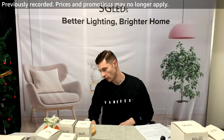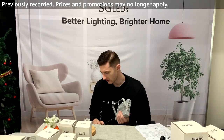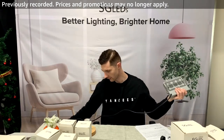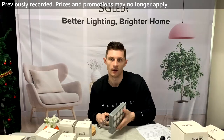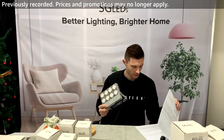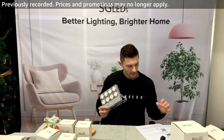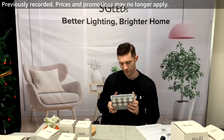in terms of lighting the plants inside your home. So next we'll take a look at our RGB floodlights. These are also very good Christmas lighting options for the exterior of your home. We'll take a look at this one. This seems like the 30 watt version. Yeah, this is actually the 30 watt version of our outdoor RGB LED floodlights.